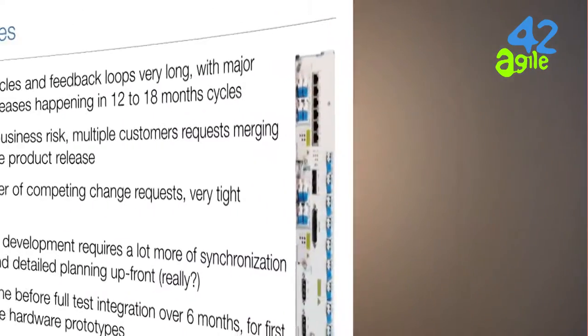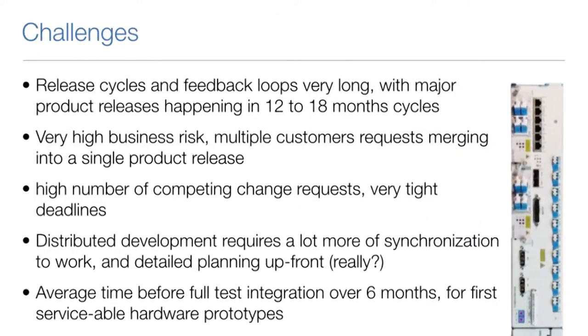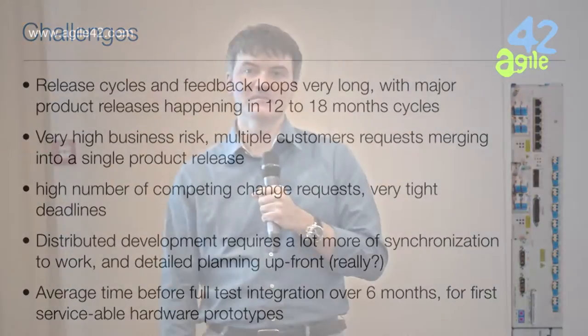The situation was typical, the challenges you probably are familiar with. The release cycle and feedback loops are very long. Major product release happening between 12 and 18 months time, not faster than that. And 12 is mostly the very, very optimistic situation. Even if they plan for 12, most of the time they slip to 15 or 18 months due to requirements changing at the last minute.